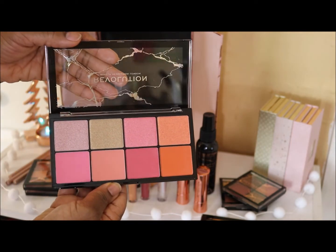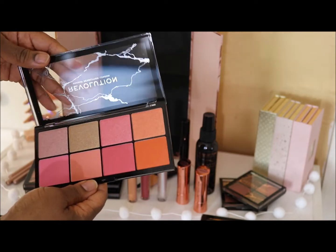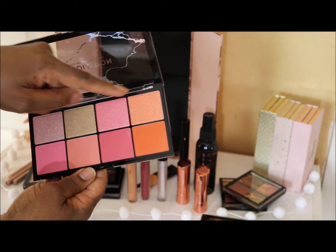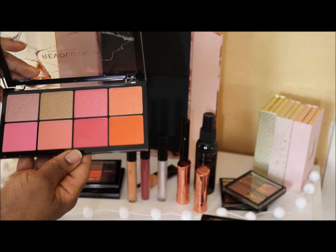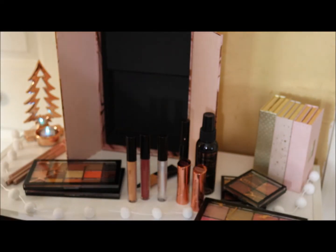Oh my goodness, if you don't find your blush in there, you're not going to find it anywhere. Look how gorgeous. Some shimmers on the top and some mattes and maybe a satin on the bottom. Gorgeous. I'm keeping this for sure. I am a happy camper.